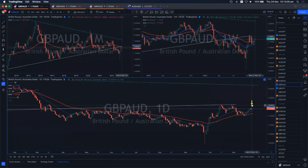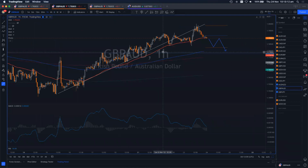Pound Aussie. Couldn't get through this level despite the good pound news yesterday. So that's probably looking good for a short today. This trend line has been broken and rejected again, so it's now acting as resistance. The MACD is showing a divergence, although we do have a kind of reset here, so just click the 0 line. The low test yesterday before the news, but the way it's pulled back, it's looking pretty bearish. Maybe setting up for an IBO short later today.